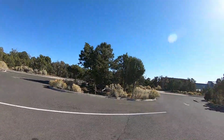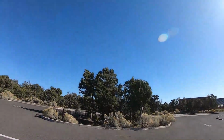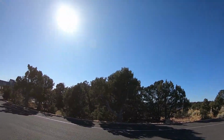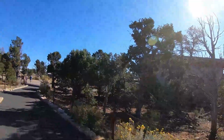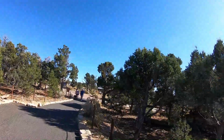Now this is the parking lot. Not a lot of people were here, so that was a good thing because we have a big family and very convenient. Absolutely. Anytime that we don't have to worry about our kids getting mixed in with the crowd, it definitely makes it a more enjoyable experience as we explore.